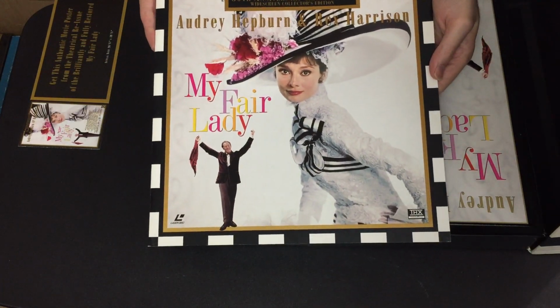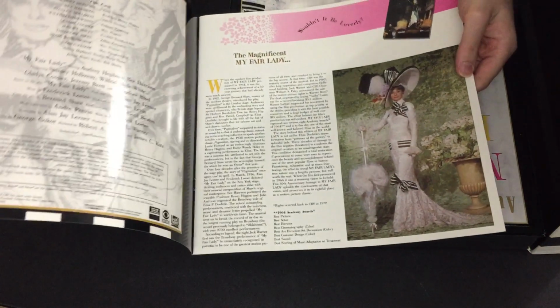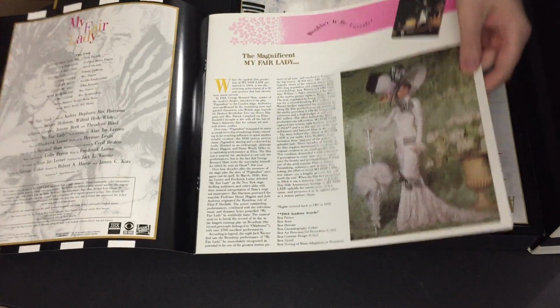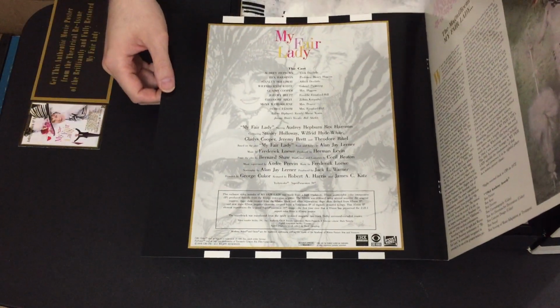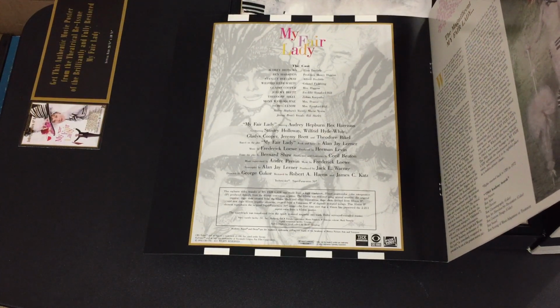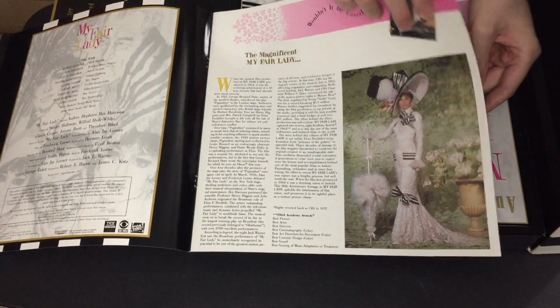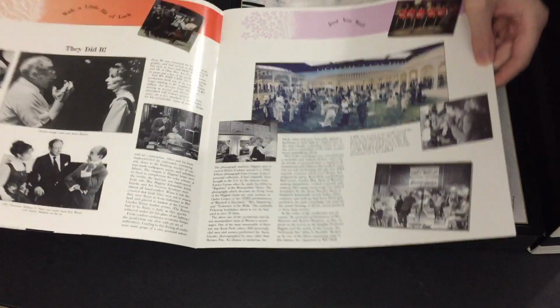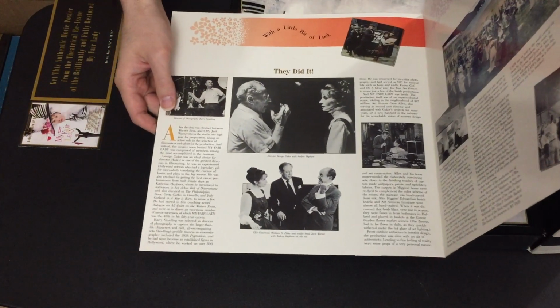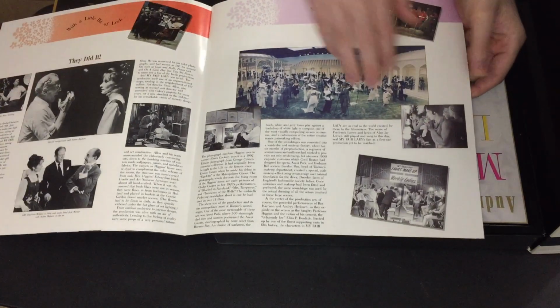Now here is the booklet for the Laserdisc with the cover image supplanted in the checkered pattern. Details about the film. Here's the cast and credit list on some beautiful sketch artwork for the film. Again, everything about this just screams classiness. Again, this is really more text and stills from the film.